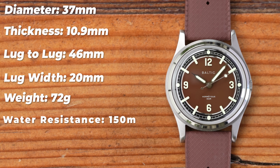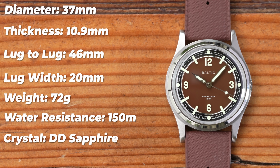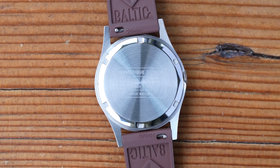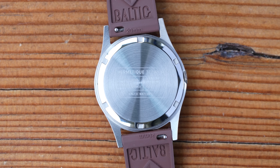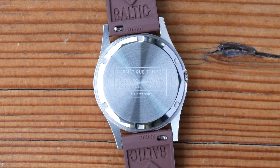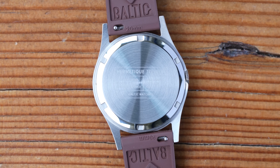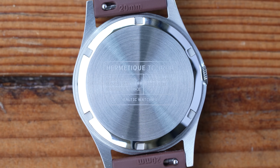Water resistance today is a very precise 150 meters, and it manages that using only a push-pull crown. Crystal is deliciously double domed sapphire. It's a nice piece of glass, and the movement, I've already given you a clue. It's a Miyota, it's the 9039, it's the no date specific version. No display window, instead you get this simple but neat and tidy laser etched stainless steel case back with the obligatory spec sheet advertising some of this watch's standout features, including the French assembly and the integrated crown.